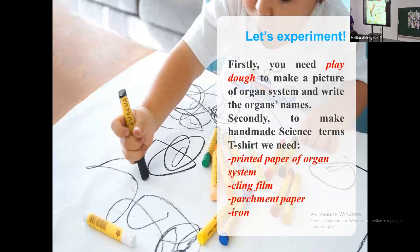Are you ready? Okay. So let's feel ourselves like third grade students. Firstly, we need Play-Doh. You have Play-Doh and you have books. Please open your book on page, I think, 2 or 5. This page. Picture two.